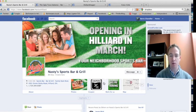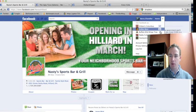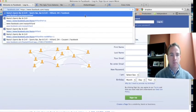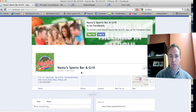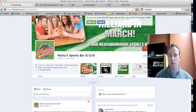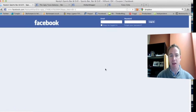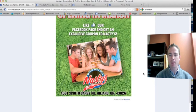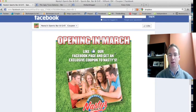Now, take this page as an example. If I log out of this, let me see. Okay. If I click on this coupon, there is still the ability to fan gate an app so that only fans can see it. In this case, like our Facebook page and get an exclusive coupon. So the ability to do that is still there, it's just not available by default. It's not the first thing they'll see, but we can still restrict fans to what they can and can't see. So in this case, you can't do anything. You can't get your coupon until you like the page.